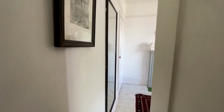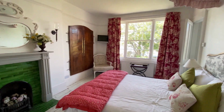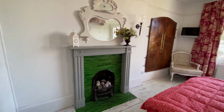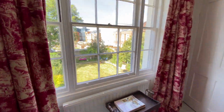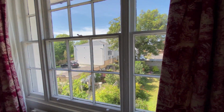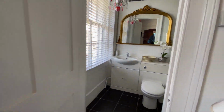So here we are in yet another double bedroom with that gorgeous fireplace, and the window does of course overlook the rear garden as well, so again a nice private room. Now this would make a wonderful guest bedroom, as you do have the ensuite bathroom there as well.